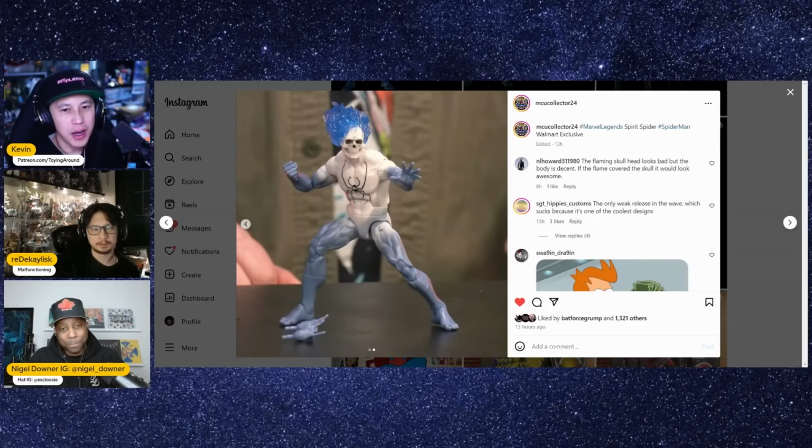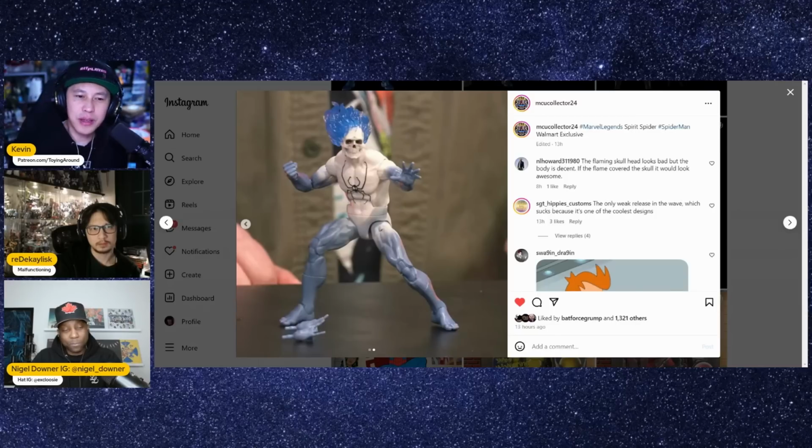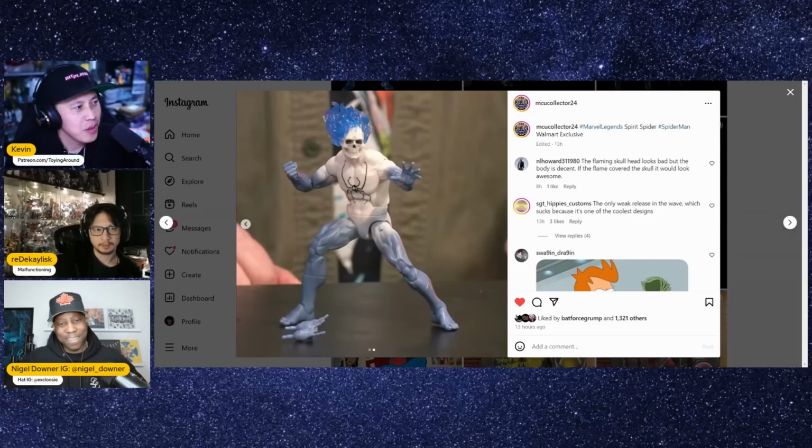Right. Yeah, I don't know anything about this character, but if I had to look at it and judge a book by its cover, which I love to do, I don't think this is one that I would pick up to read, to continue that metaphor. That chest logo, is that what it looks like in the actual game? It doesn't look great to me. It's a pass.